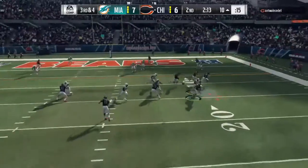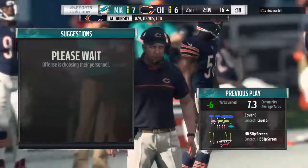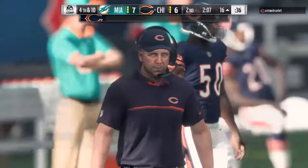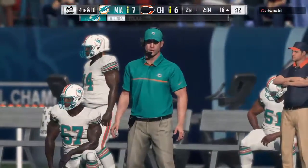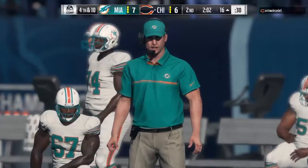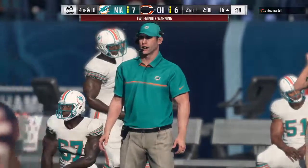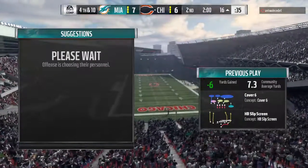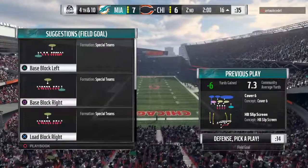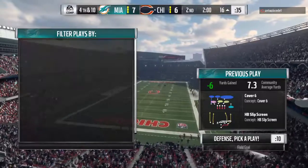Now it's Trubisky. The screen pass here to Cohen. And he goes backwards here, losing yardage back to the 16. Call it a loss of 6 on the play. And that'll bring up 4th down. Two minutes to play here in the first half. We're back to Soldier Field following this short break.